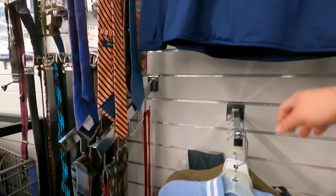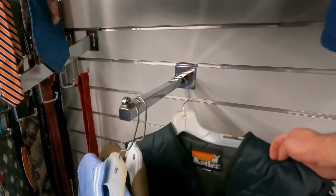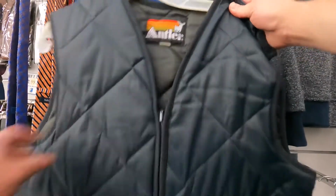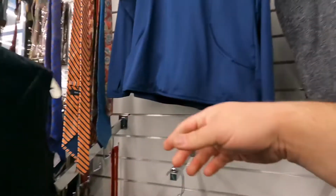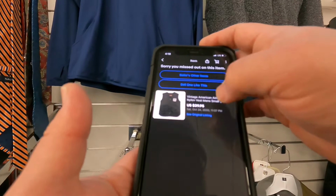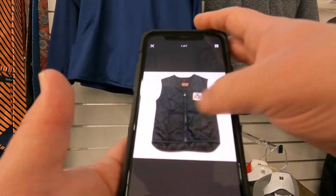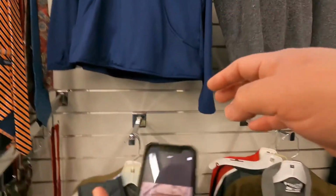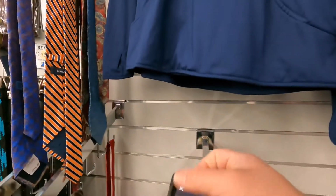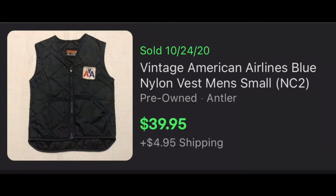Since I'm over in this area, I decided to look at the men's jackets because I do like selling those. Not a lot to pick through, but I did spot this vintage Antler vest. And I found a sales comp for it that had an American Airlines patch on it. There it is right there. What's interesting about mine is it's missing a square patch, so I'm not sure if mine had an American Airlines patch that had been taken off or what, but I decided to go ahead and get this because that other one sold for close to $40 plus shipping, and this vest was $9 at Goodwill.